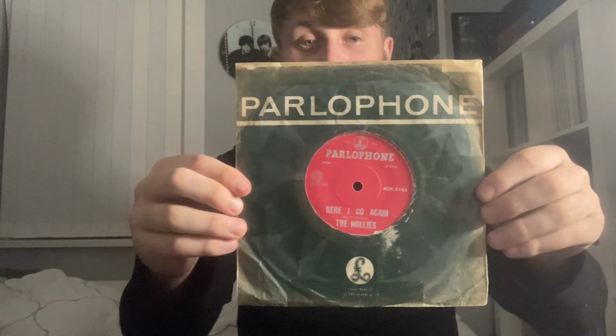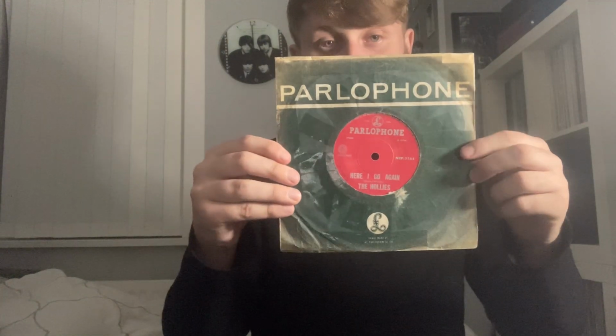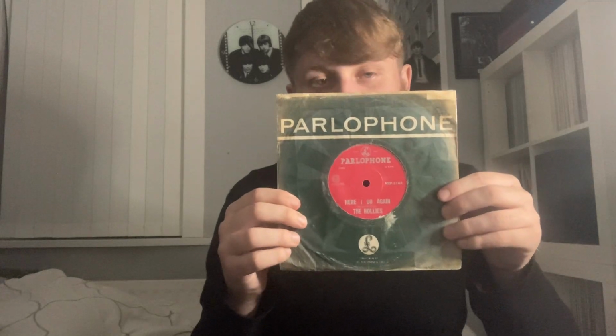Now staying with that single, I have got the New Zealand release. As you see, it's very different looking to the British one, of course. And I do have the original New Zealand Parlophone sleeve, and it is backed with Baby That's All. Of course it is the exact same mix as the British one, so it sounds exactly the same. But to me, I don't mind. I like collecting these different pressings. So there you go.